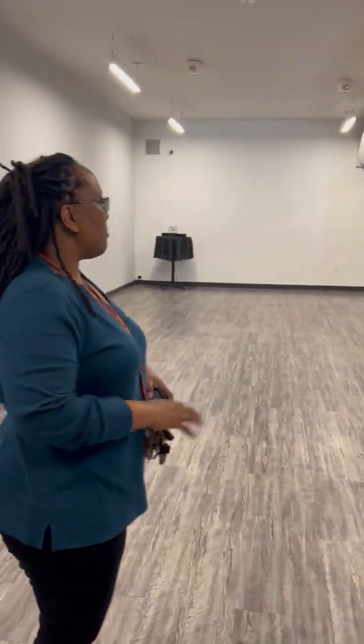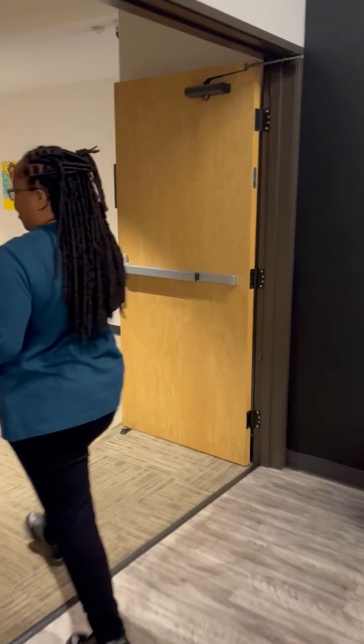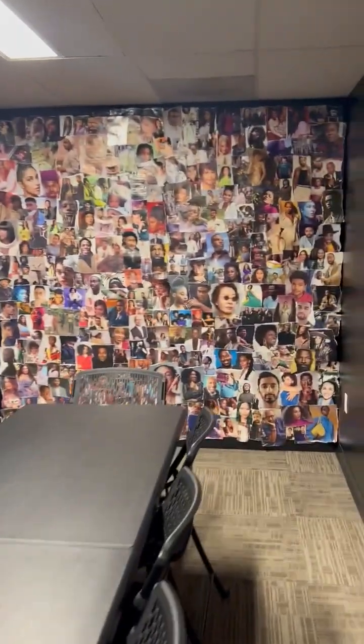So, for a tour, this is our largest event space. It's a little over 1,000 square feet. We kind of kept it a blank slate, so it's all about the decorations. We're gonna go into the conference room called the Salazar room. And again, we have a lot of light portable furniture, so it can be used for different things.